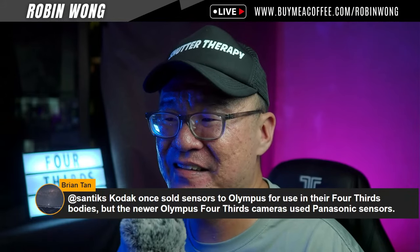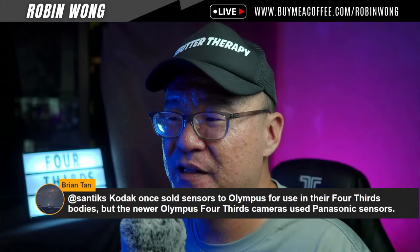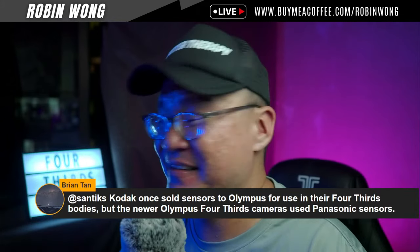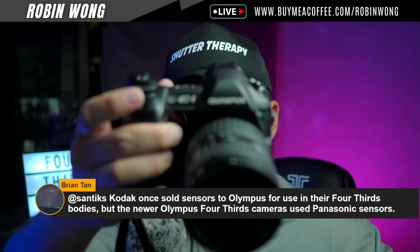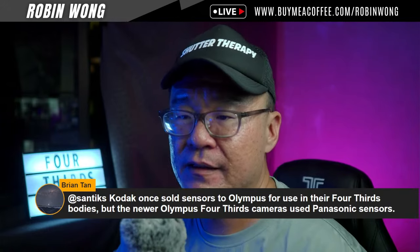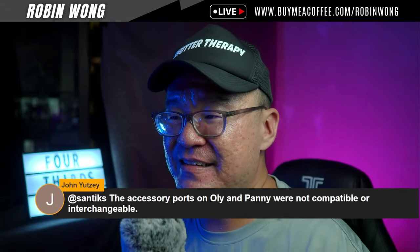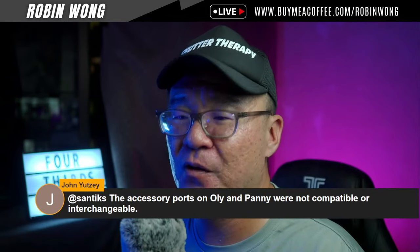Brand is talking to Santex. Kodak once sold sensors to Olympus for use in the 4/3 bodies, but the new Olympus 4/3 cameras use Panasonic sensors. Yeah, this E1 uses a Kodak image sensor. John Yazzie says, talking to Santex, the accessory ports on Olympus and Panasonic were not compatible or interchangeable.